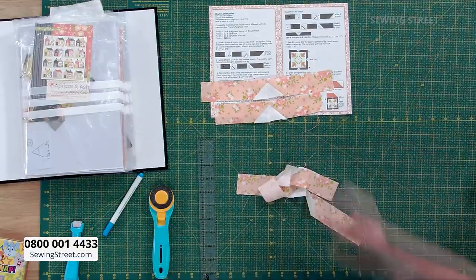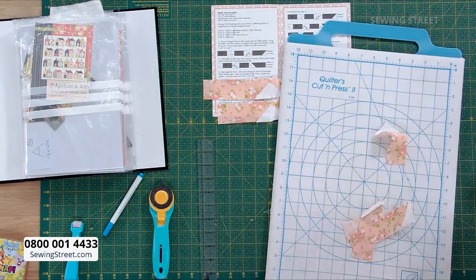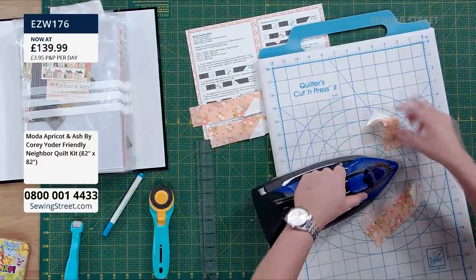So what I am going to do, John, is just press them now, because what I want to do is get my pairs. And then one of them I'm going to leave as it was. So I'm just going to iron it.